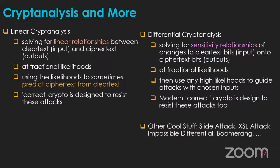A lot of crypto systems were first broken by doing something called linear cryptanalysis, which is just correlation analysis. This bit in the output tends to be highly correlated with these bits on the input, and the actual correlations give you guesses about the key. But AES was designed specifically to defeat linear cryptanalysis. That's what diffusion is giving you in AES. Beyond that, you have something called differential cryptanalysis. It's not about correlation, it's about sensitivity. How likely is the bit on the output to change if these bits over here change?